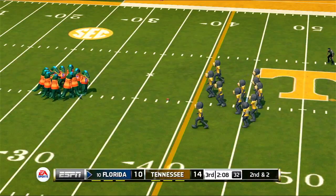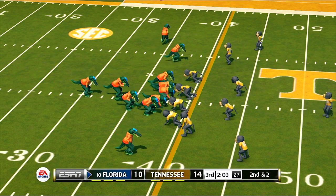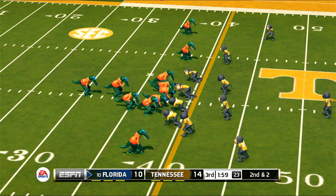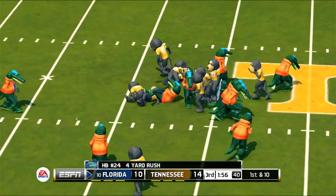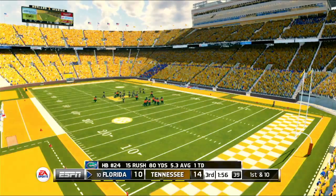It's second down, and they're about 2 yards away from the sticks. Ready. Check, check. Tiger. And they get nice yardage on that run. Call it a gain of 4 yards.